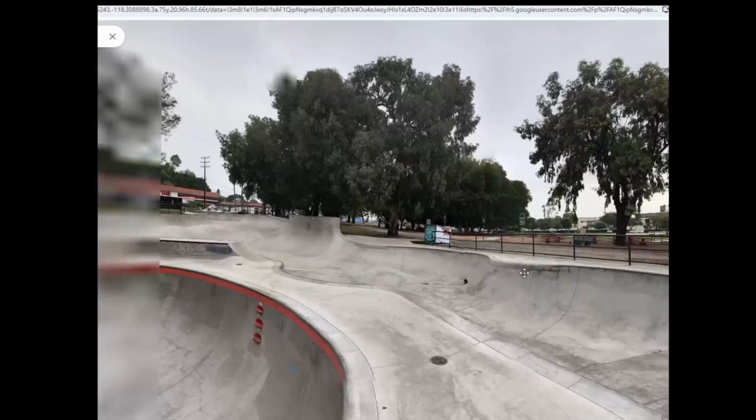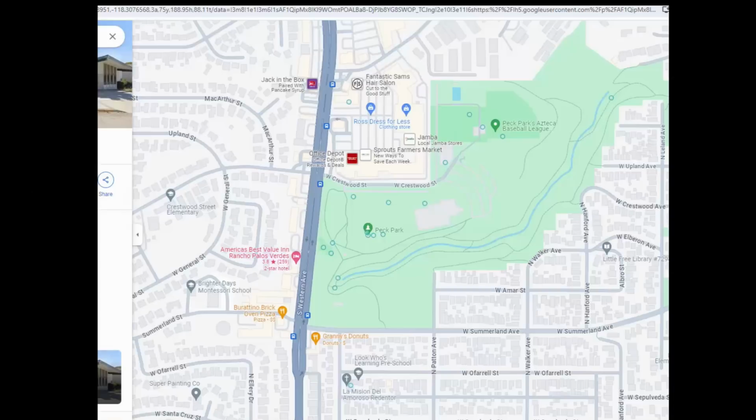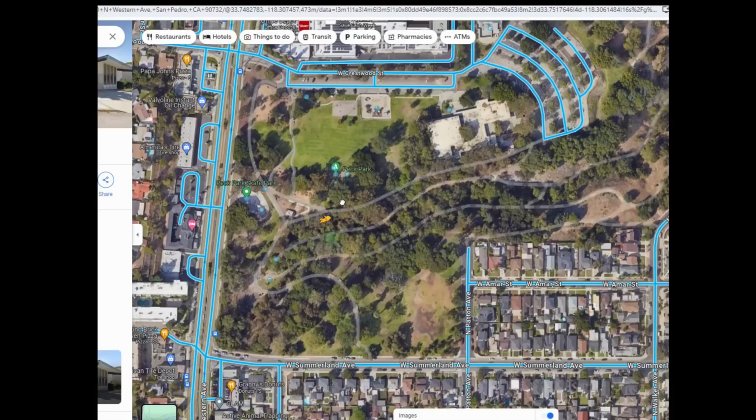But let's see what else we have here. Oh, so that might be like an entrance to the Peck Park community center. Let's check one more real quick. If we zoom in, let's just see if there's any. Let's try this one right down here. It will give us an idea of kind of what these are. So this looks like a walking trail here. Sorry, let's try one more. I'm just trying to see if there's any dots. No, see, there's no dots on any of those trails.